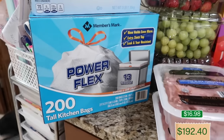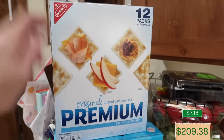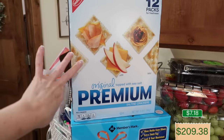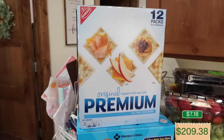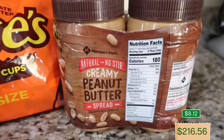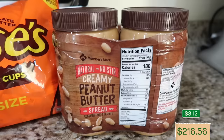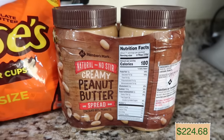And we grabbed the 200 count of garbage bags, the 13 gallons. We were out of the saltines. Great for when our tummies don't feel good. We always try to have a box in the house and we were out. This has 12 packs of the saltine crackers. And I almost forgot the natural no stir creamy peanut butter. Comes in a 2-pack and it is so good.